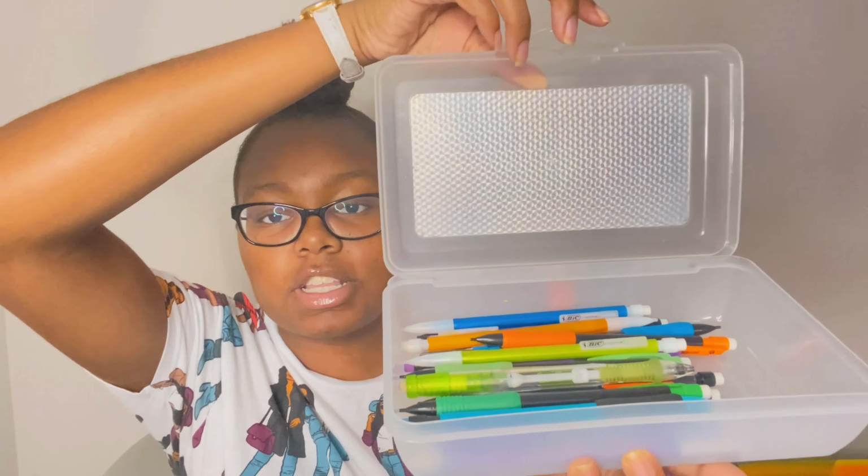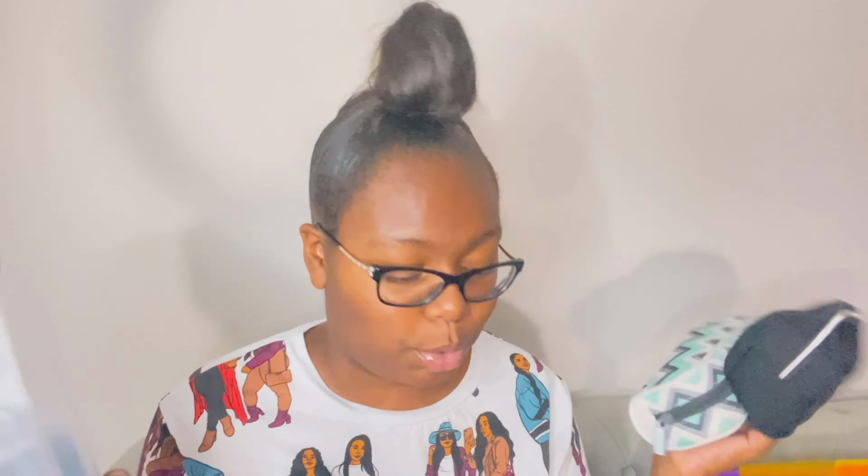And then I also have a crayon box or a pencil box filled with more mechanical pencils because I honestly love mechanical pencils. I hate wooden pencils. The only time I used wooden pencils was in elementary and a little bit in middle. So I do have a lot of mechanical pencils.